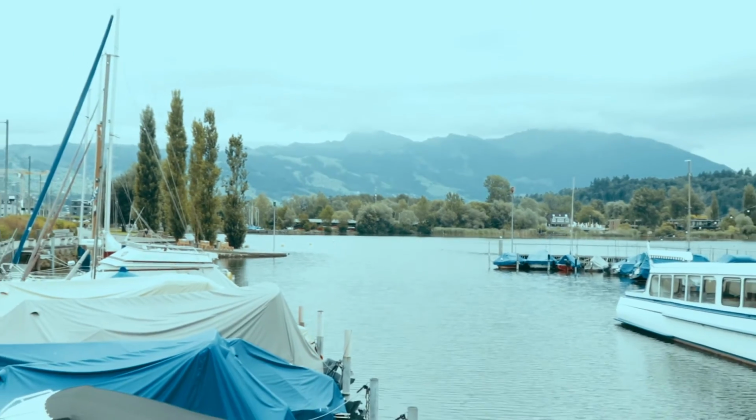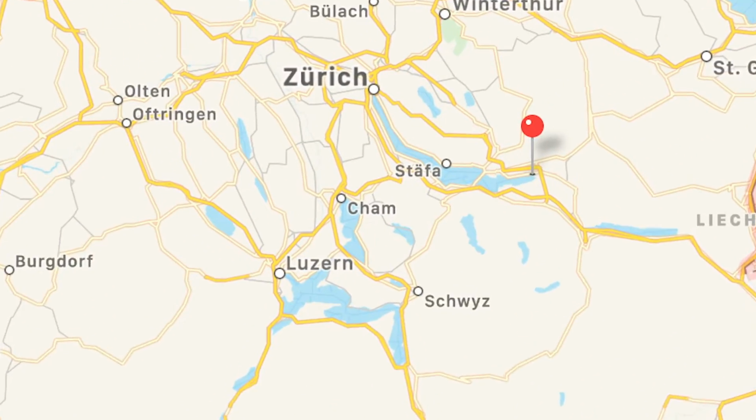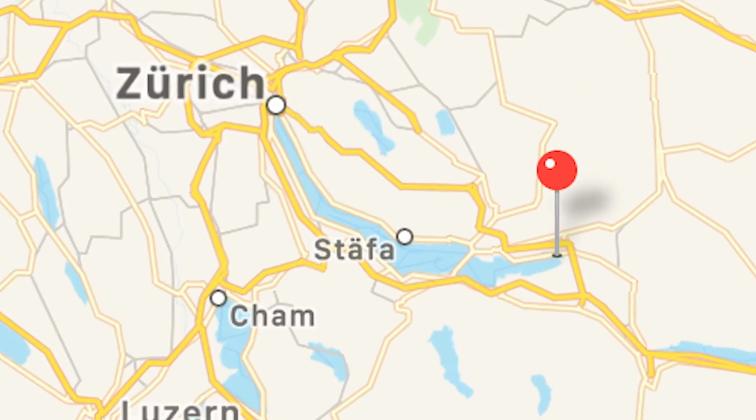There we go, I have reached the very end of Lake Zurich. That's the end of another section, section 13. The clouds have stayed out all day, which has made it fairly easy for me during this hike.